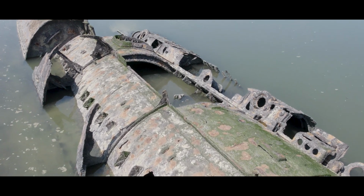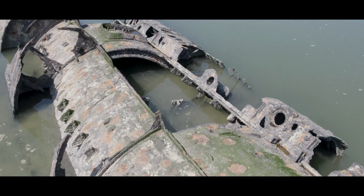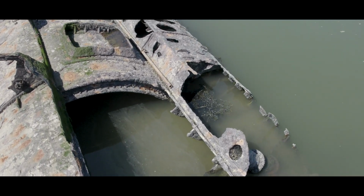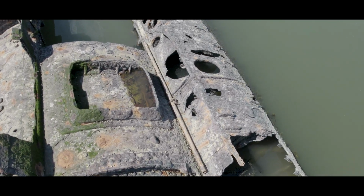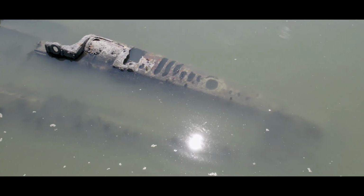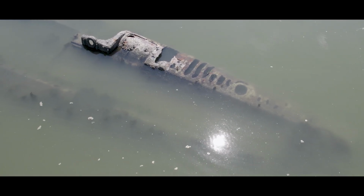We decided that we weren't exactly prepped to go wading out into the mudflats. We didn't have a boat. There was no one around to really ask to borrow a boat to go out there. I think that might have been a bit much. But from where we were stood, we were able to get these incredible drone shots.